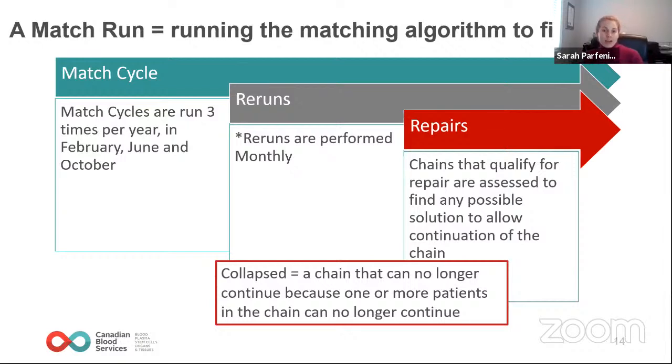Finally, a repair may occur at any time during the year. If a chain collapses because a transplant candidate has become ill and/or a donor can no longer proceed, the chain may qualify for repair. It is not always possible to repair a chain, and in those cases, the participants are included in future reruns and the next scheduled match cycle.